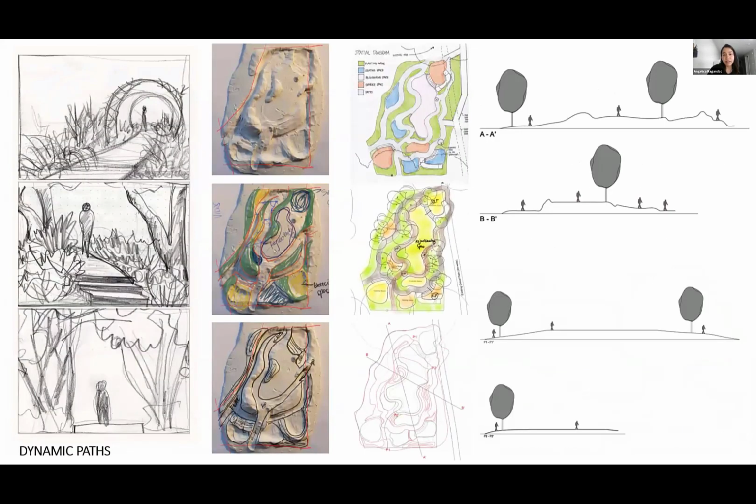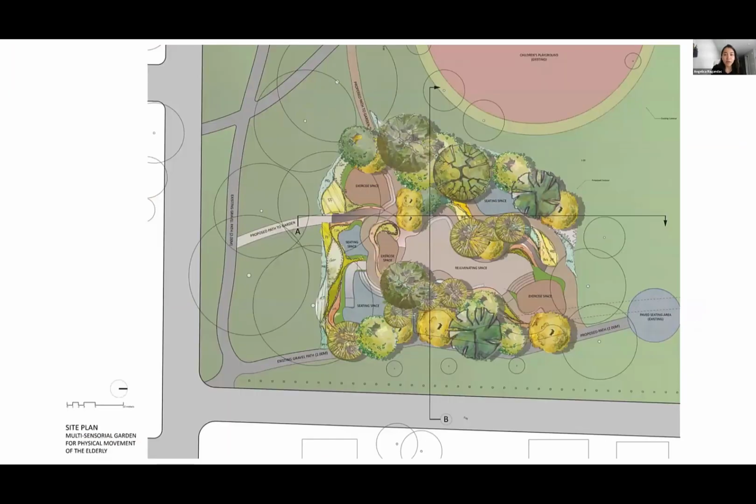And then since I had a hard time envisioning how I would want the topography to be designed to go up and down some paths, I started with creating this clay model just so I could picture how I wanted to manipulate the site, and then creating sections out of that to generate my contours. And then I came up with this site plan for my garden.